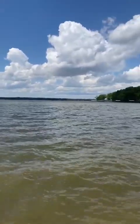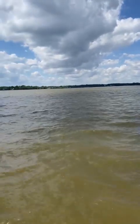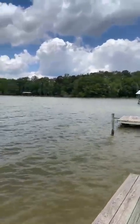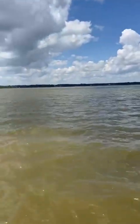Give it a couple more minutes and we're going to start a live tour of Copper Top on Newberry Cove and Weiss Lake. It's windy out here today.